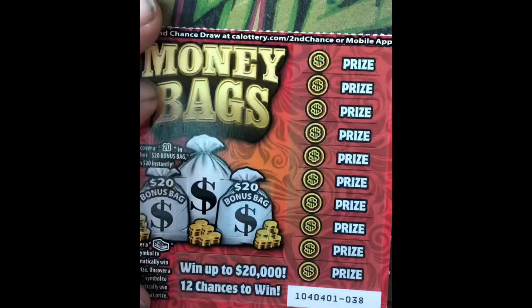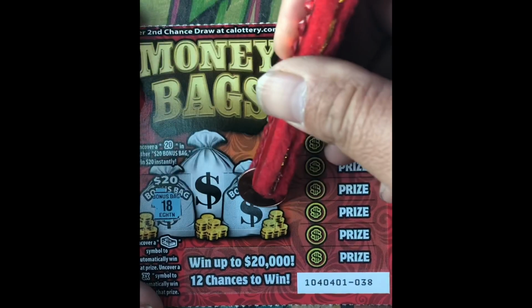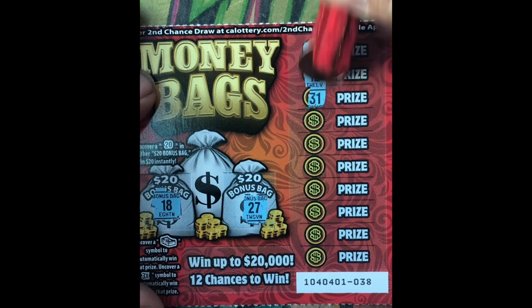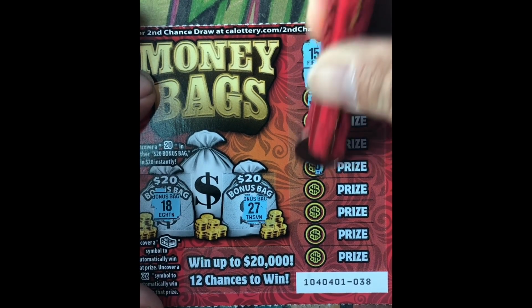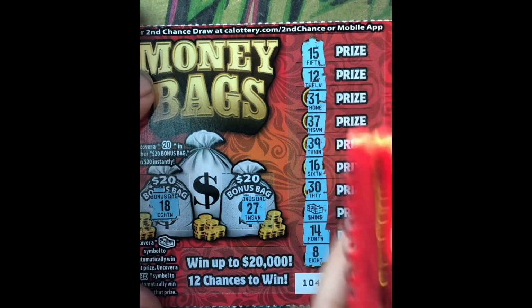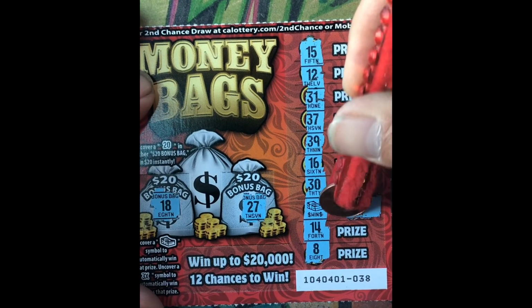Ticket number 38. Bonus, looking for a 20. Still looking. 15, 12, 31, 37, 39, 16, 30. And we got the stack of cash. Nice. Here we got a 14 and LV. And we got a ticket price.